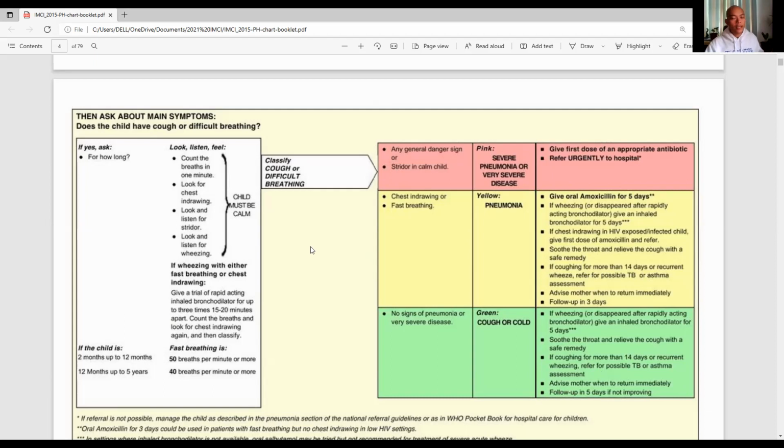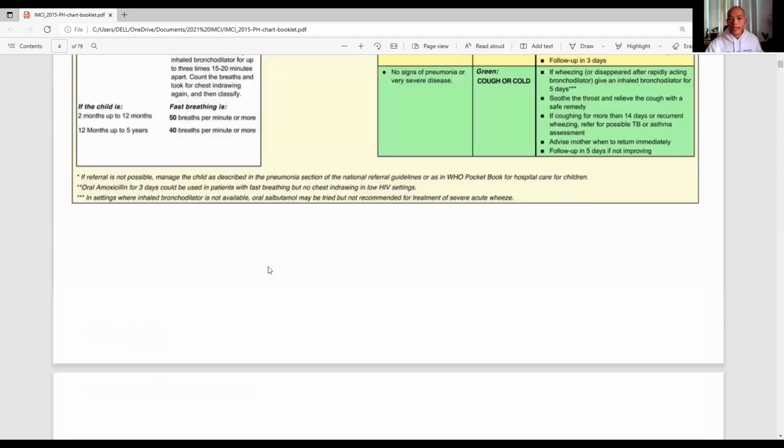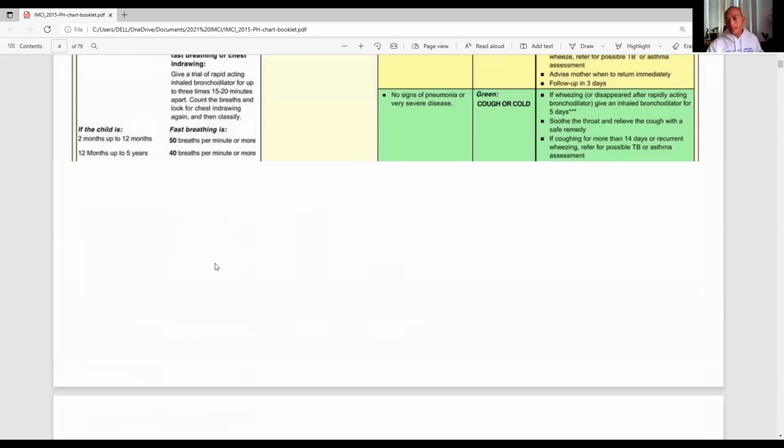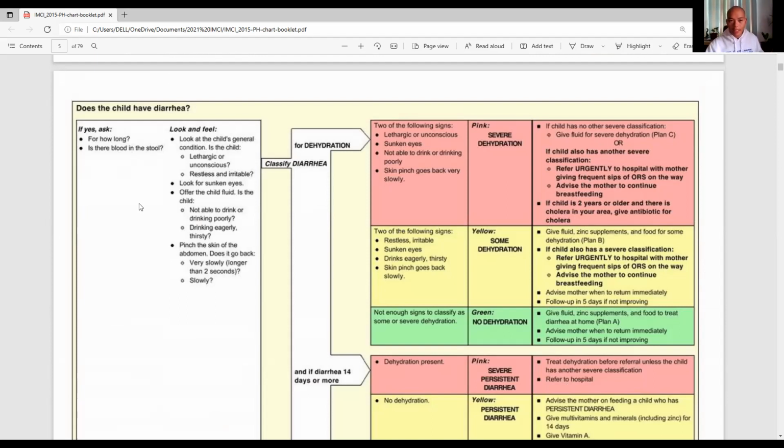Okay, so are we done? Not yet, because again, this is a manual, a flow chart. Not because walang cough, yung patient natin ay wala na siyang sakit. Okay, so what if the patient doesn't fall in any of these categories, walang cough, walang etc. I'm going to assess for diarrhea. Okay, so the patient can have cough and not have diarrhea. Okay, so we are going to assess for diarrhea.